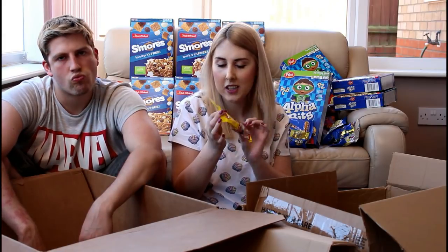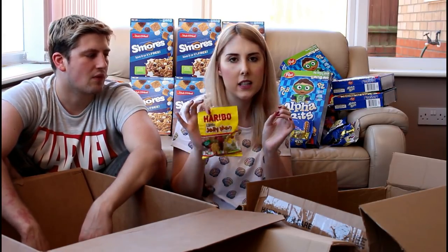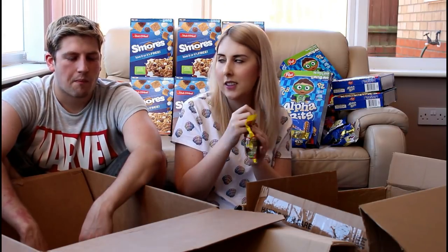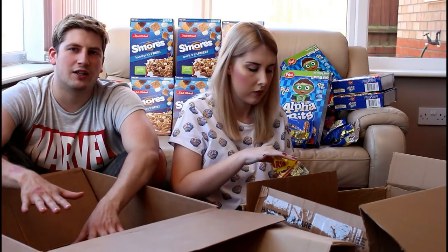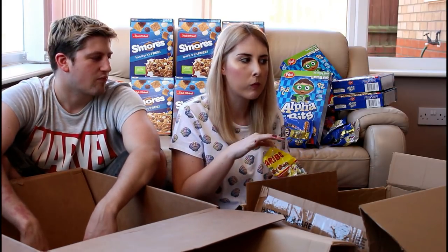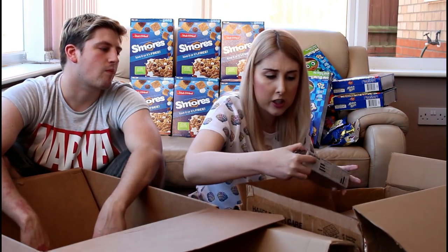So, yes, I'm definitely going to taste test these. These are little jelly men from Haribo, and these were 39p a packet. Going to try them. I'm not really a sweetie man, I'm more of a chocolate kind of guy. Mm.